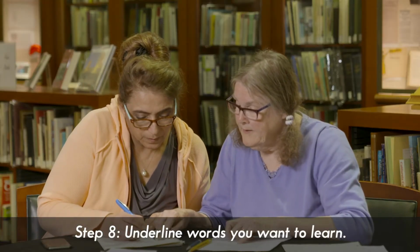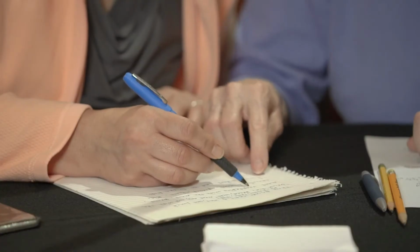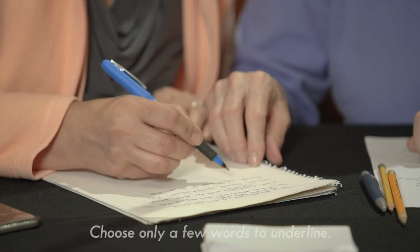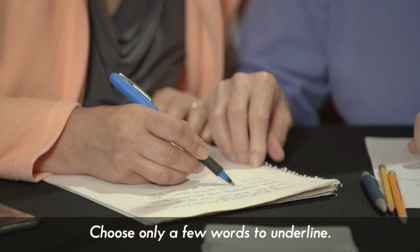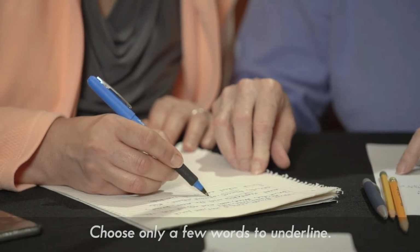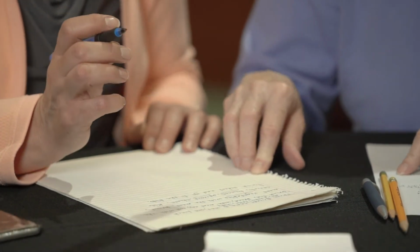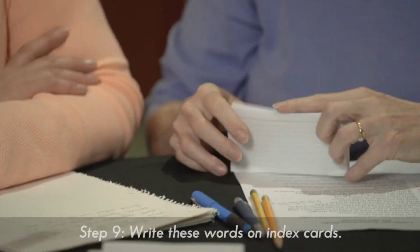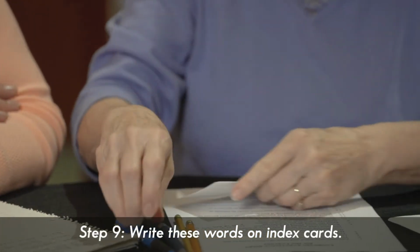What is that? Vegetables. Vegetables, yes. That's a big long word. And broccoli is also difficult for me to spell. Spinach. Spinach, yeah, those are good ones. So now we're going to put those words on cards. And these you can practice. You can practice spelling or you can practice reading them.